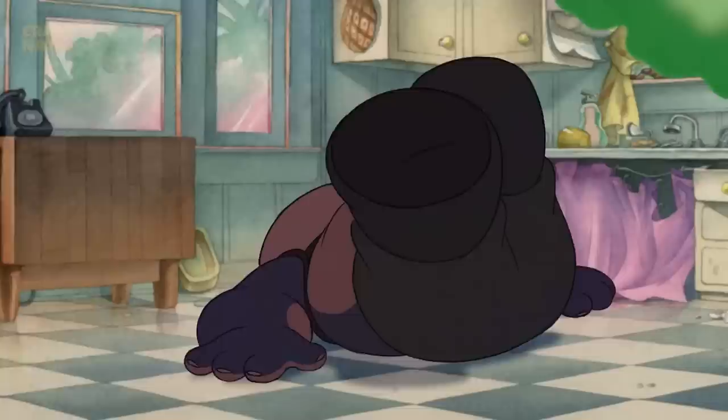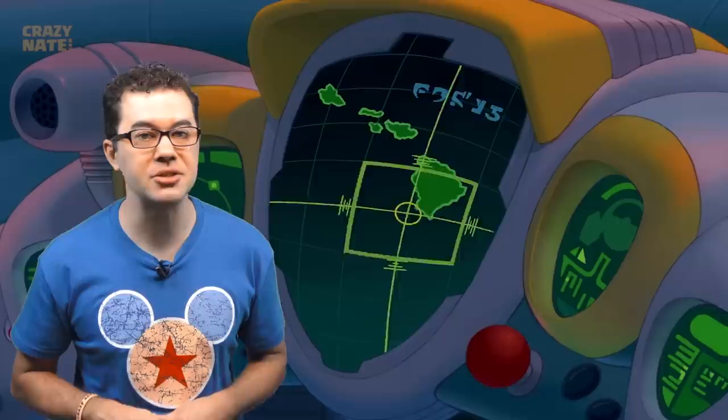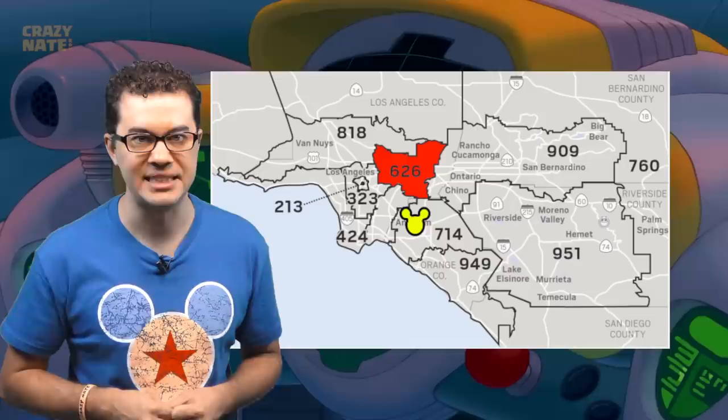Computer, locate experiment 626. Stitch's real name is 626. 626 just happens to also be an area code in California near Disneyland, where it's rumored that the creators of the movie live. Couldn't confirm if that was true or not.